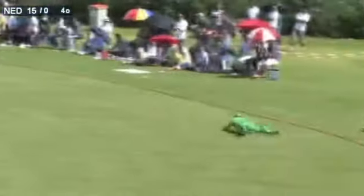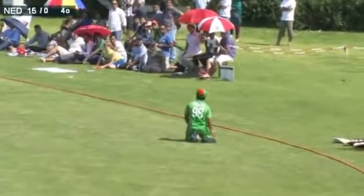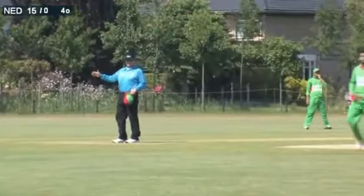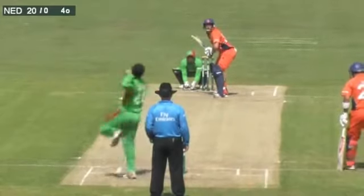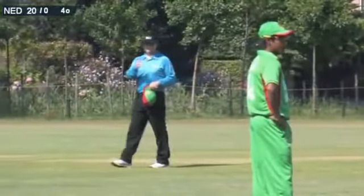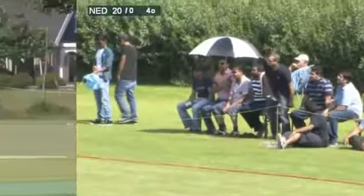Well, there's an attempt which might go for 4. The fielder's running round very rapidly. Oh, and he got a hand to it, but it just leaped up over him, and that is the second 4 of the Dutch innings. Well, Razak again, and that's outside off stump. That's turned for 4 very neatly by Wesley Baresi through mid-wicket. A surefire boundary there.